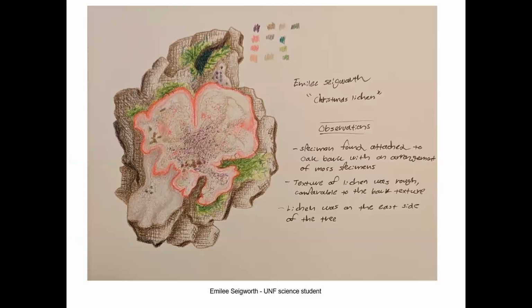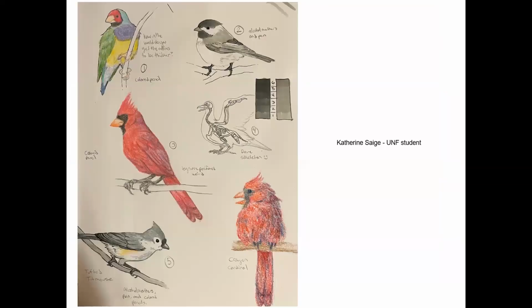And then this is from my UNF science teacher friend. These are some of her students that she has nature journal. This was some examples that she sent me of what they're doing. So my thought is this would inspire y'all.